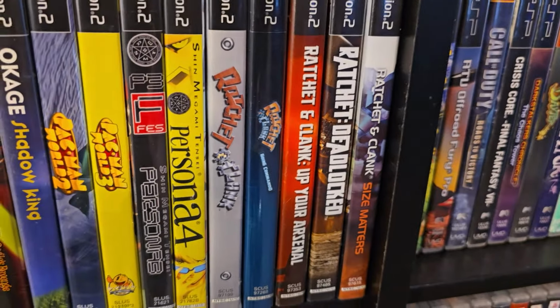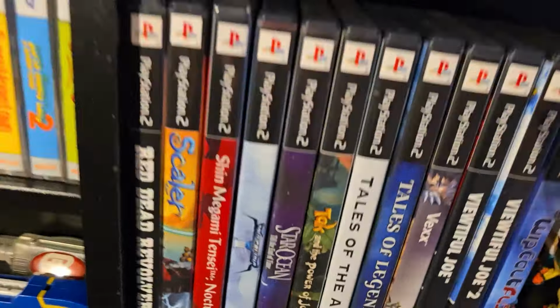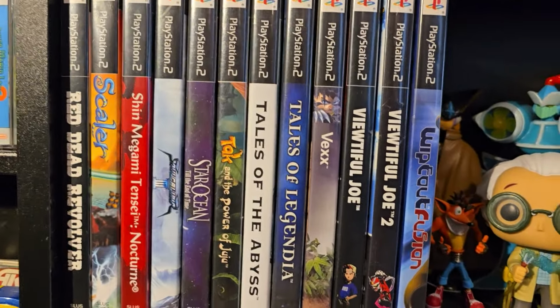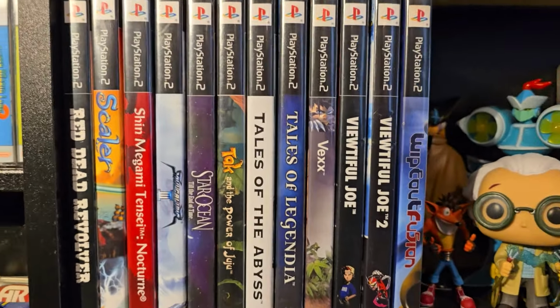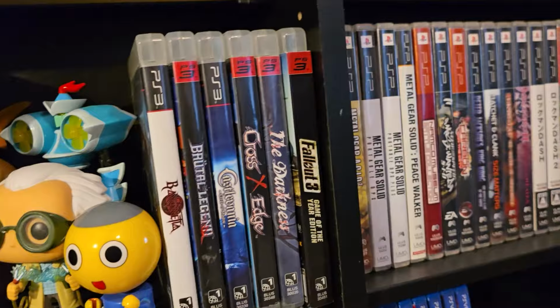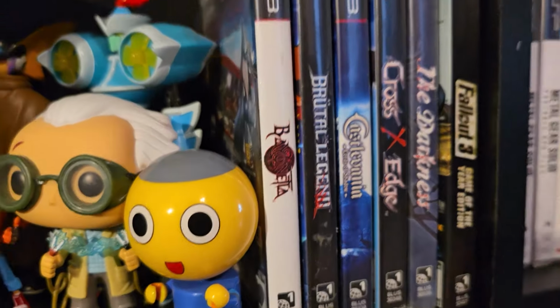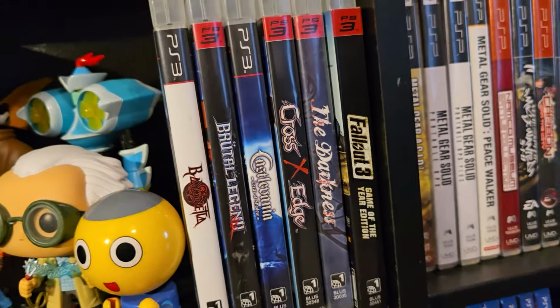Ratchet and Clank, I absolutely love this series. Insomniac is my favorite developer. Some weird platformers too, like Sly and Vex. My favorite RPG probably of all time, Tales of the Abyss. Tales of Legendia, not as good, but still an awesome game. PS3 collection, I feel, is a little unique too. I've got the crappy version of Bayonetta, Brutal Legend, awesome game. What's some other stuff here? Cross Edge is really cool.